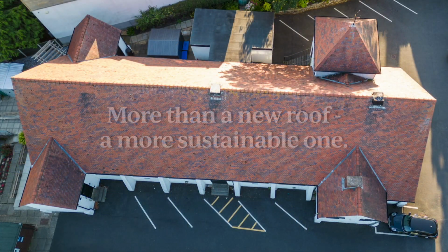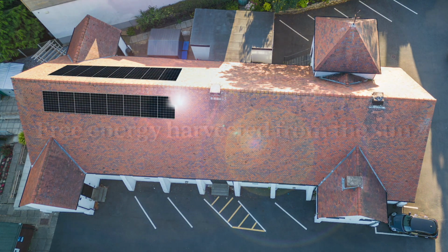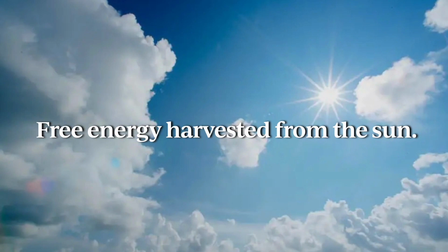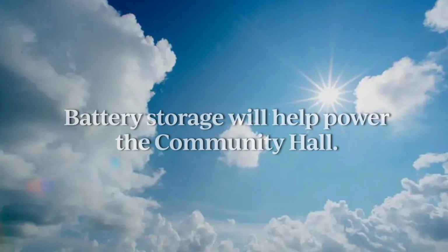We're also very mindful that we must do more to make the hall sustainable and reduce our carbon footprint and reliance on fossil fuels. We aim to add a set of discreet solar panels coupled with a battery storage system to make us more sustainable and less dependent upon the grid. Solar panels will provide a good proportion of our daily usage, and we plan to use a battery system to store any surplus.